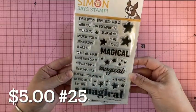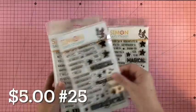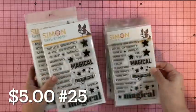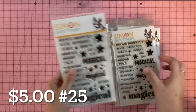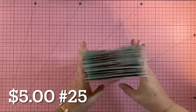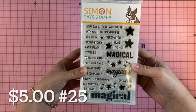So you get the idea. But I have got 1, 2, 3, 4, 5, 6, 7, 8, 9, 10, 11, 12, 13. I've got 13 of the Simon Says stamp Magical to Me available.